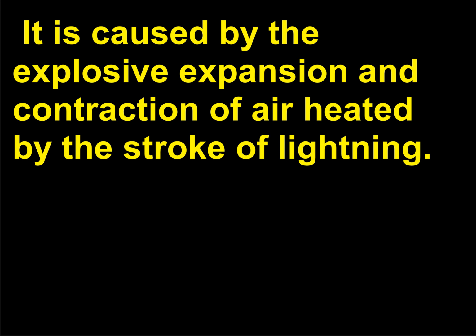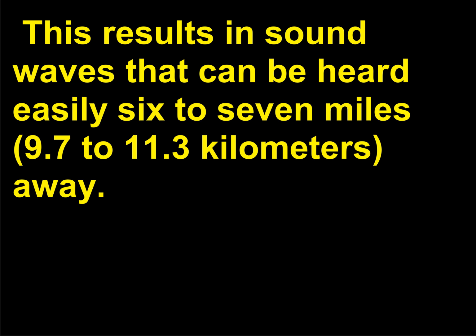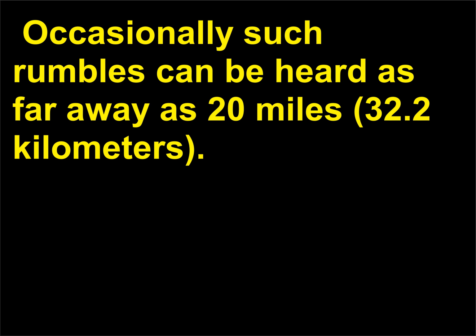Thunder is the crash and rumble associated with lightning. It is caused by the explosive expansion and contraction of air heated by the stroke of lightning. This results in sound waves that can be heard easily 6 to 7 miles, 9.7 to 11.3 kilometers, away. Occasionally such rumbles can be heard as far away as 20 miles, 32.2 kilometers.